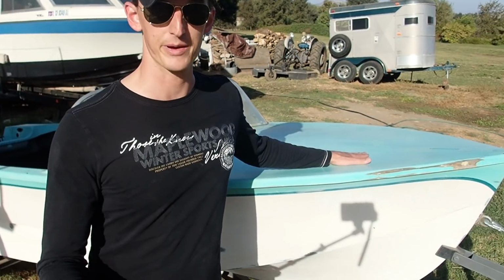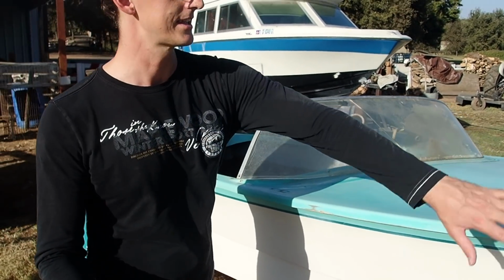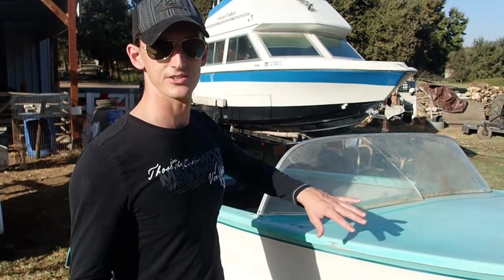Some features that you really want for ocean use are a closed bow. The windshield you don't have to have. I like it because it keeps spray off the boat really well, and it also keeps the wind off, because it can be kind of cold.